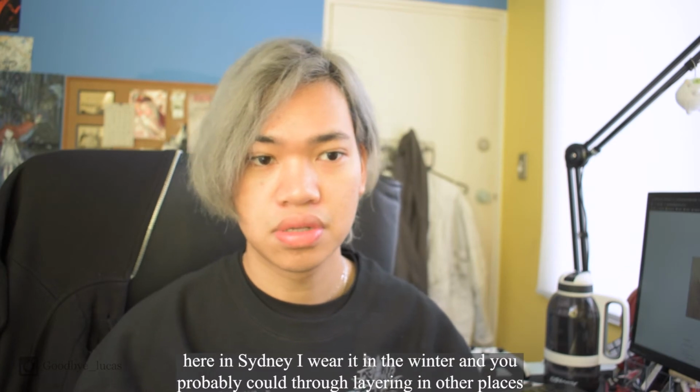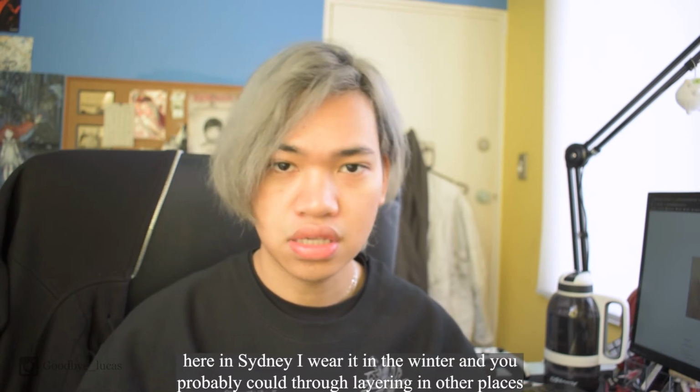Actually, it's not an autumn-winter piece, it's a spring-summer piece. That's why the material choice and the cut are the way they are, because it's meant to be an overcoat that you can wear in the summer.